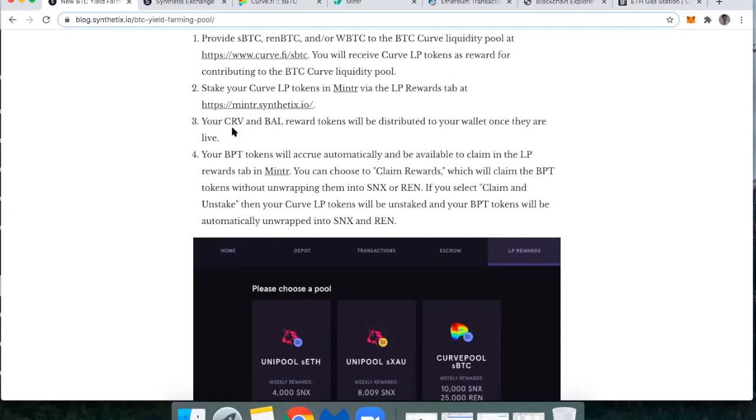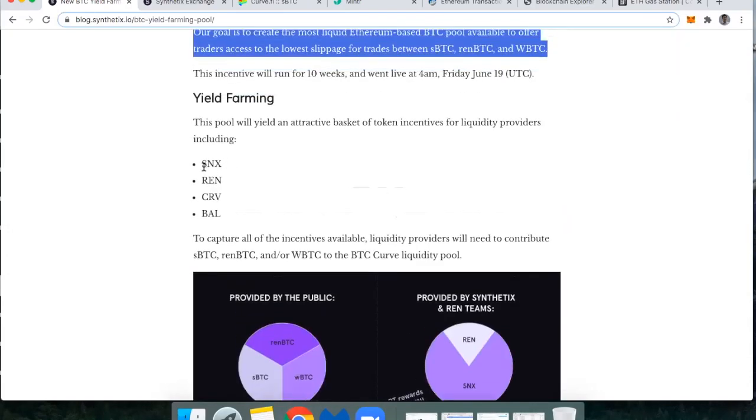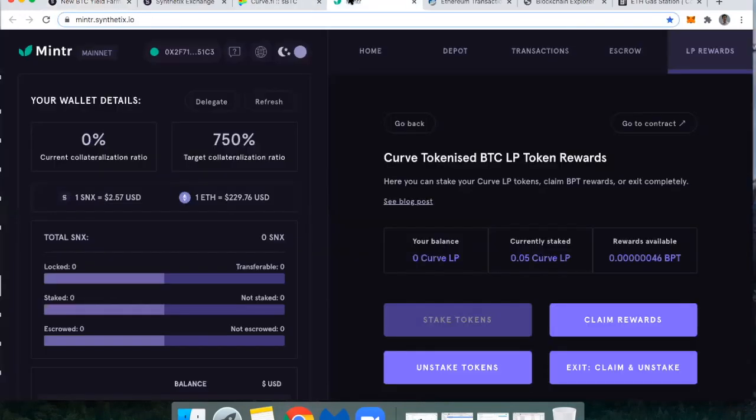Here, your Curve and BAL reward tokens will be distributed to your wallet once they are live. My understanding is that the Balancer governance tokens, which normally get awarded once a week by the Balancer pool, which is, here we go. So we've got SNX and REN covered. That gets distributed to me when I click claim and unstake, or I can just click claim rewards.